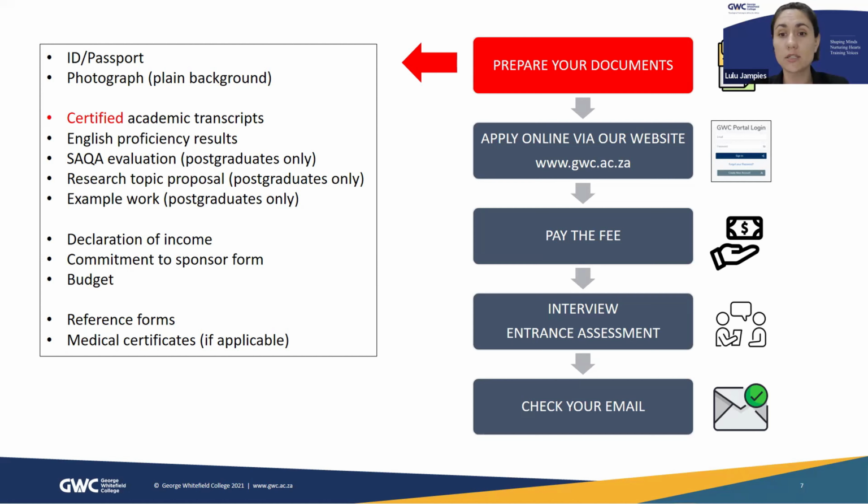If you are not an international postgraduate student, this doesn't apply to you. This is only for international postgraduate students who have completed their qualifications in a non-South African country. The SAQA evaluation process is in place for us and the South African Qualifications Authority to evaluate your qualification against the South African qualification standards. Okay, so we need this certificate on file for postgraduate students.